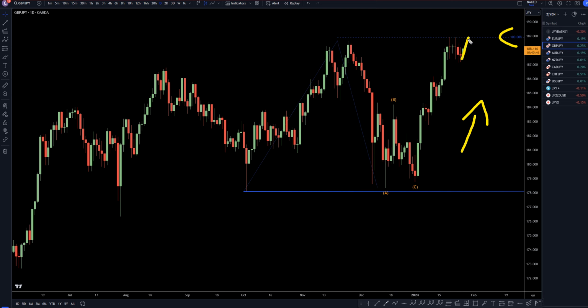Now, if it goes up, makes a double top, and then goes down and breaks structure, that would definitely turn me into a seller. But I don't see that picture yet, so I am definitely going to continue to look for longs at the end of pullbacks, especially on shorter time frames.